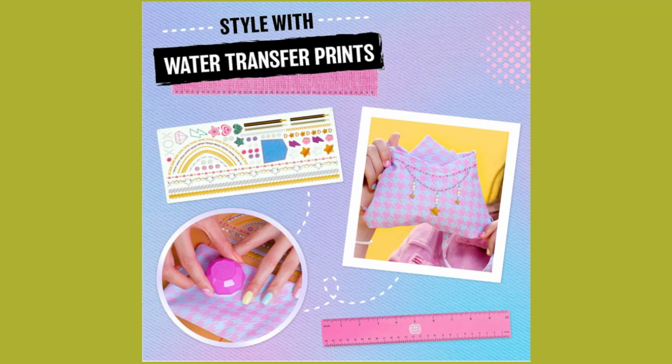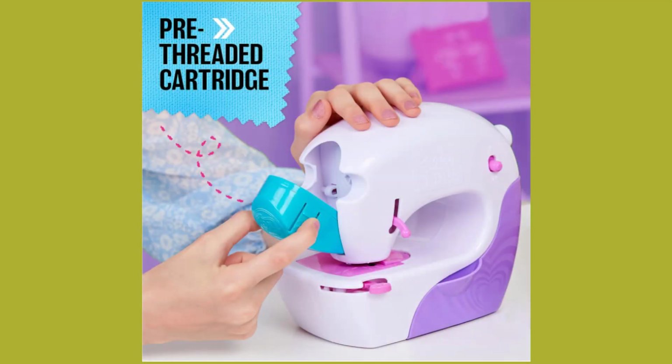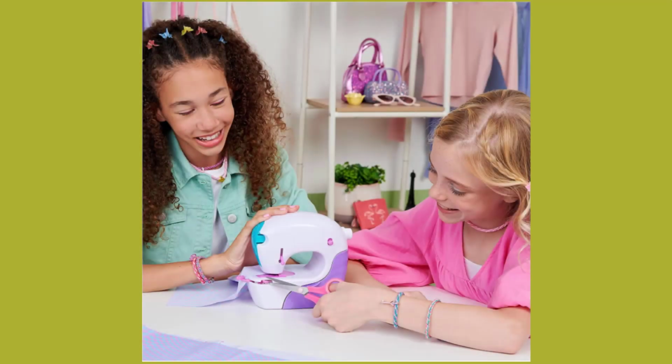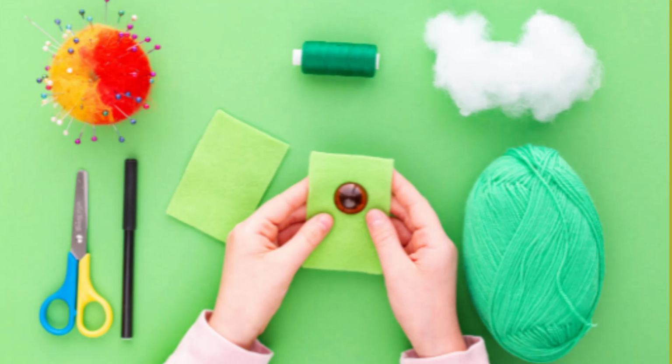That is the best thing about these machines, because children can easily pop in the cartridge and start sewing right away. This eliminates the frustration of threads and allows young children or beginners to just do their projects without worrying about threading the needle or threading the machine again and again.